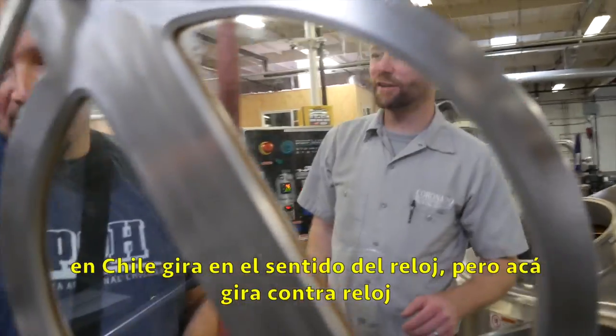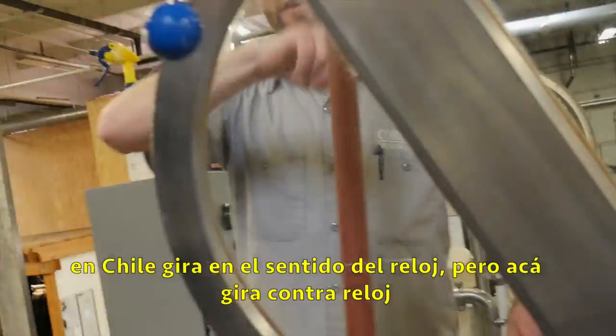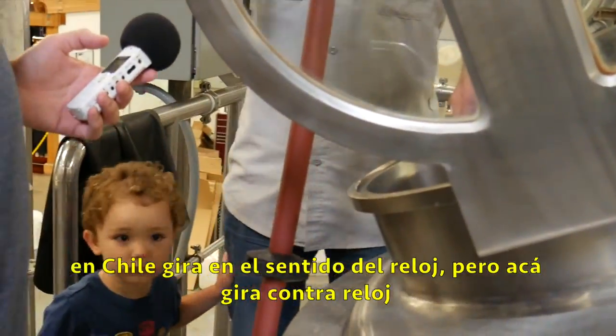So down in Chile, we send it clockwise. Here we do counterclockwise.